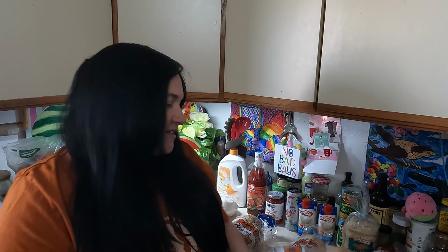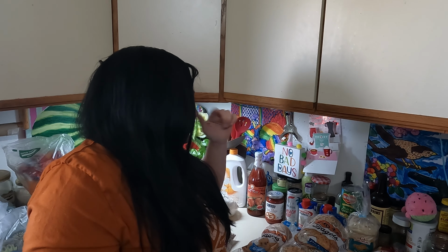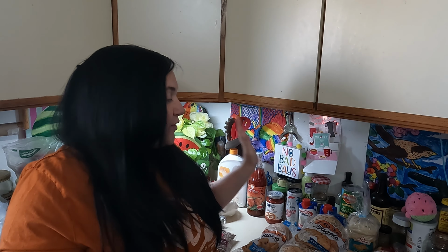And then I got a blueberry for us to eat. So that's something I'm probably going to do at a later time with those bagels. That's all the bread that I got.